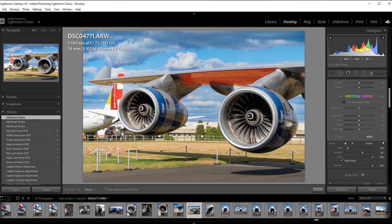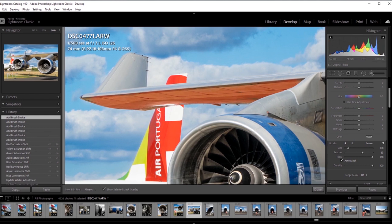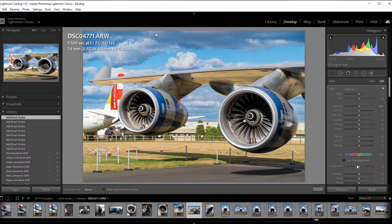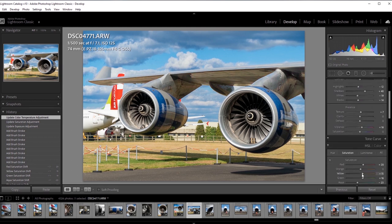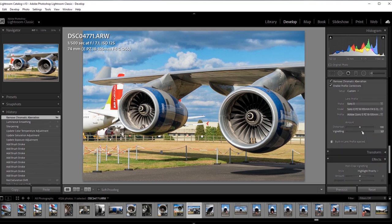Another thing is you can see under the wing that it's got this yellow sort of reflection in it, and that's obviously the grass. I get rid of that. Absolutely hate it. If I can see that there's green underneath the wing, I'll get rid of that. I think it looks horrible. So just desaturate it. It looks so much better to me. Again, personal preference.